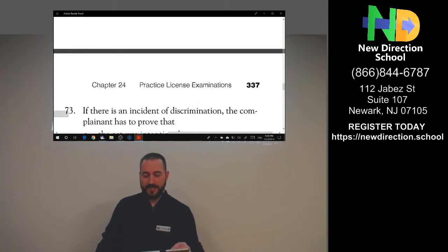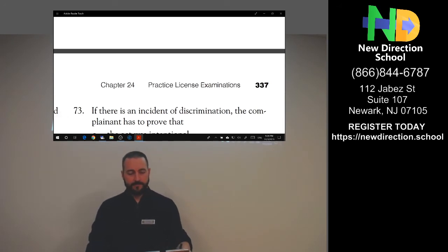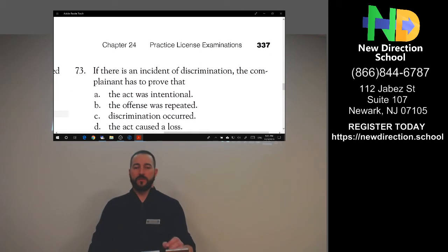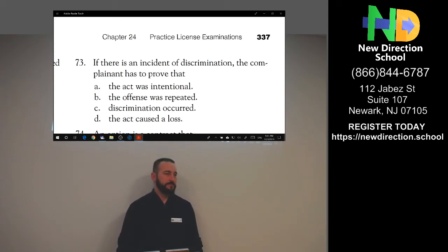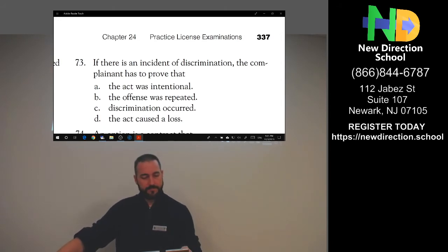73. If there's an incident of discrimination, the complainant has to prove that the act was unintentional, the offense was repeated, discrimination occurred, or the act caused the loss. Correct answer for 73 is C, as in Charlie. I don't have to prove anything other than that discrimination occurred. Intentional or unintentional, it happened. You're going to have to defend yourself and prove that it wasn't on purpose.